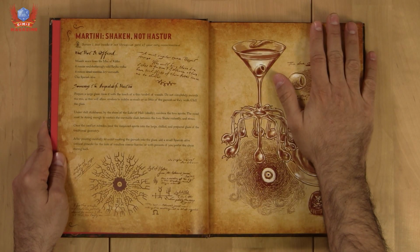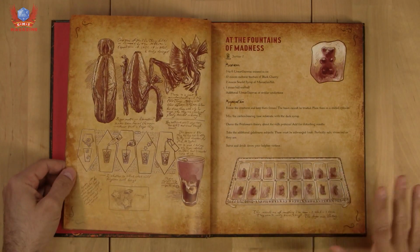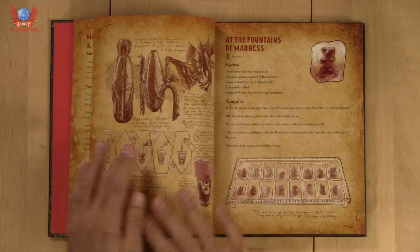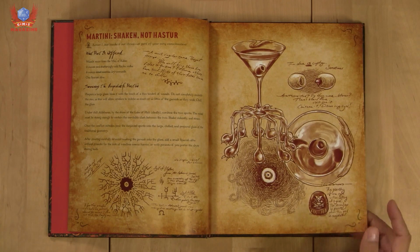So it's just fantastic. The whole artwork is just as amazingly beautiful as it was. And they have changed things here and there to make it a little bit more appealing and appetizing without getting rid of the slight craziness.